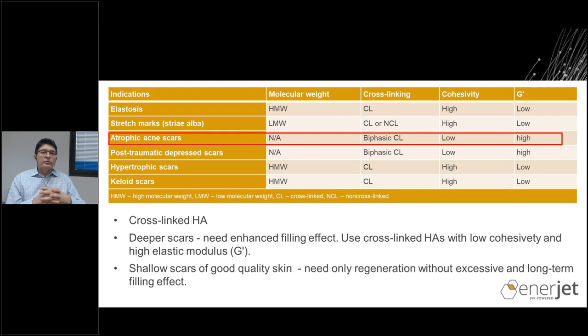The choice of the drug that we recommend to inject is hyaluronic acid, but we prefer hyaluronic acid with certain characteristics and biological features. First of all, we recommend to inject cross-linked hyaluronic acid in order to provide a longer regeneration process. For deeper scars, usually more fibrotic, older scars, our target is to provide the enhanced filling effect, to provide volumization of the scar. And we recommend to use cross-linked HA with low cohesivity and high elastic modulus, which allows the scar to be quickly volumized, filled, and maintained for a certain period of time.